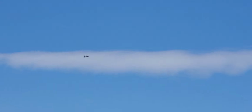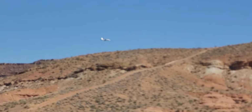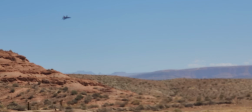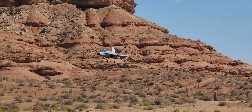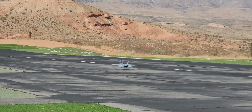All right. So let me go ahead and toss the gear out. Go to the first notch of flap. First notch of leading edge flap. And go to full flap. The winds are kind of not much right now, but they keep switching, so must be a thermal coming through here. She's floating right on by. We'll go around. That wasn't very pretty.